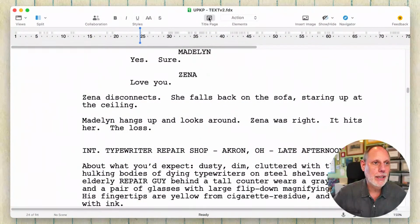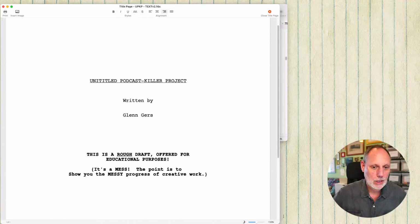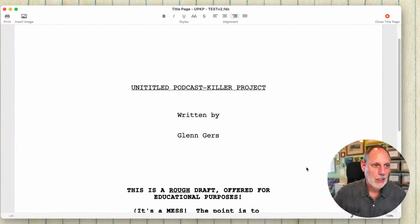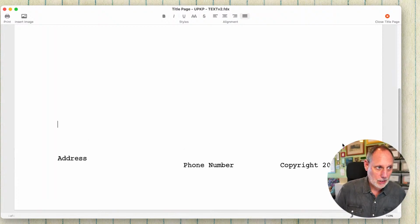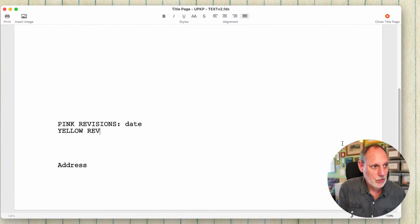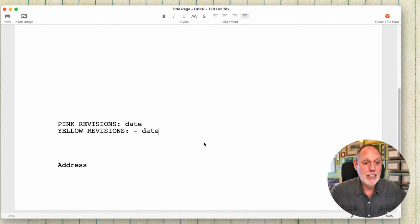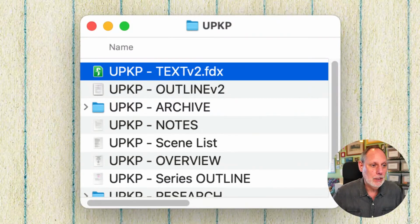Okay, here on the title page of this script, down here at the bottom, scripts will often say things like pink revisions and then a date, yellow revisions and then a date. And sometimes that list will be like 12 items long, okay? So that's on the title page of a production script. Here's what that means.